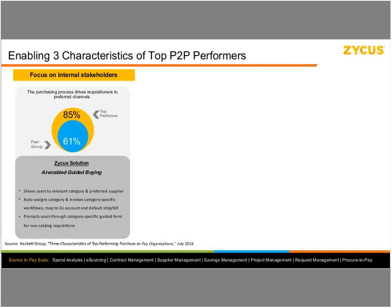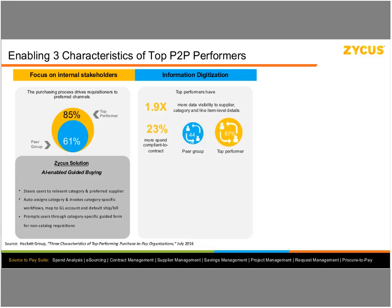So being able to assign the category and GL code on behalf of the user, so that they don't have to think about any of that information, or automatically initiating the approval workflow process and defaulting things like ship to and bill to addresses. So all of those things could be nuisances for end users that a tool like artificial intelligence for guided buying can enable and make much more efficient.